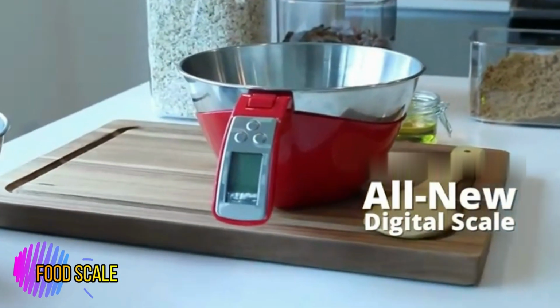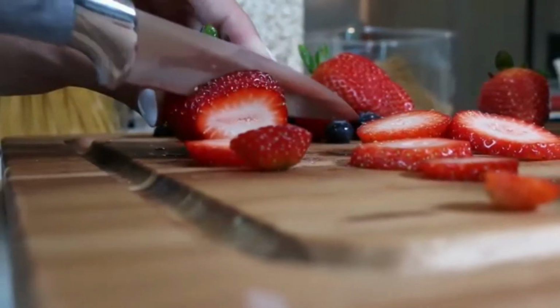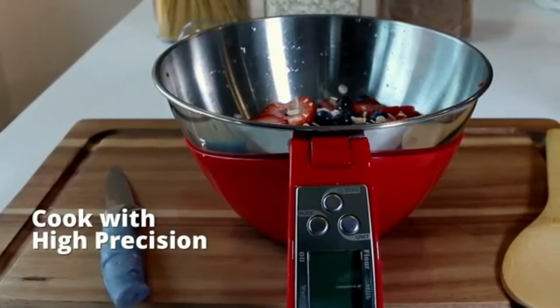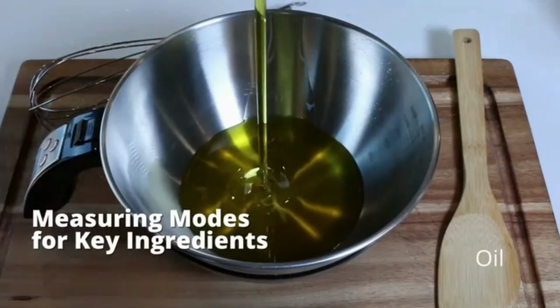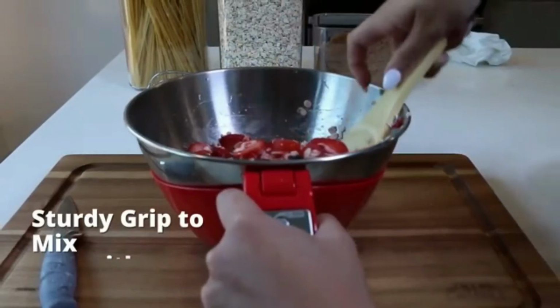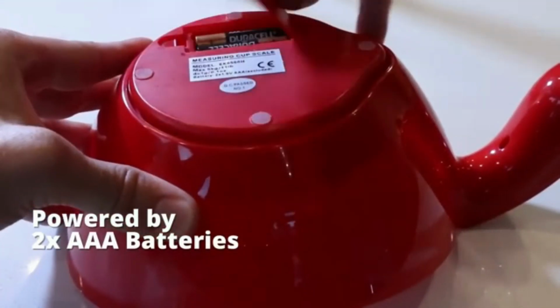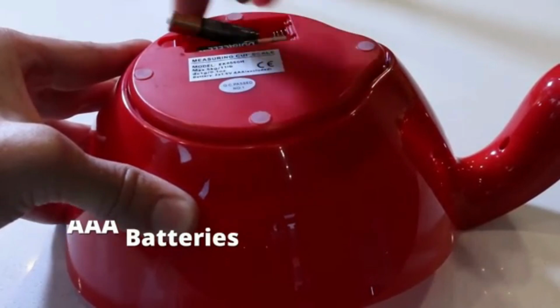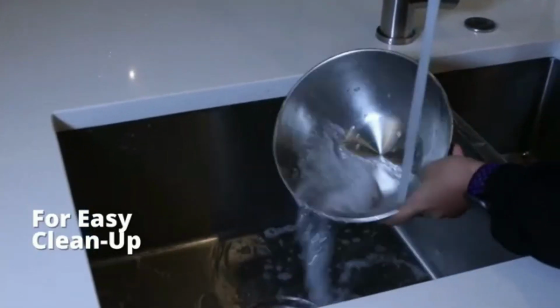Food scale. Kitchen must-have. This digital food scale with removable bowl and measuring cup is the kitchen gadget you didn't know you needed for all your cooking, baking, meal prep, and food weighing needs. High precision scale. Accurately measure wet and dry ingredients in 1 gram, 0.1 ounce increments so you don't miss a gram or ounce in your cooking and baking. It easily converts to grams, ounces, and ml.